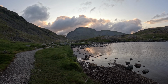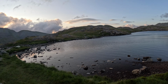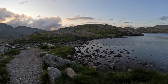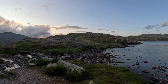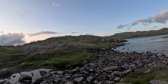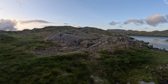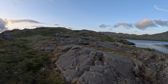Just passed another three, four tents. And then obviously there's one near my tent. But the sun is just starting to go down now. Oh, beautiful, super calm now. Really, the wind's completely died down in this area. Nothing like what it was before. Lovely. Let's get back to the tent.